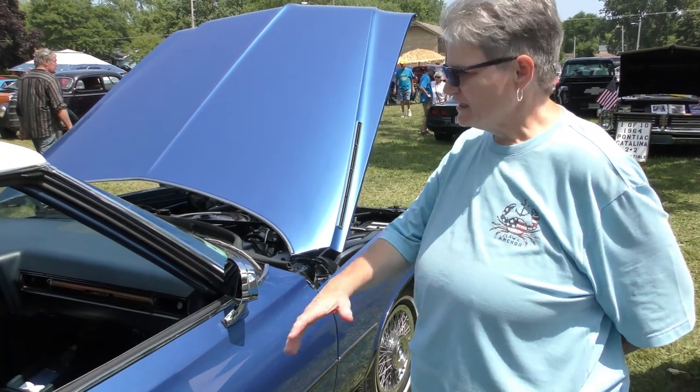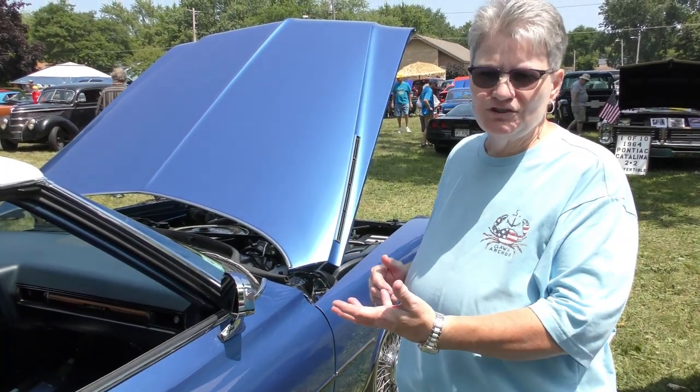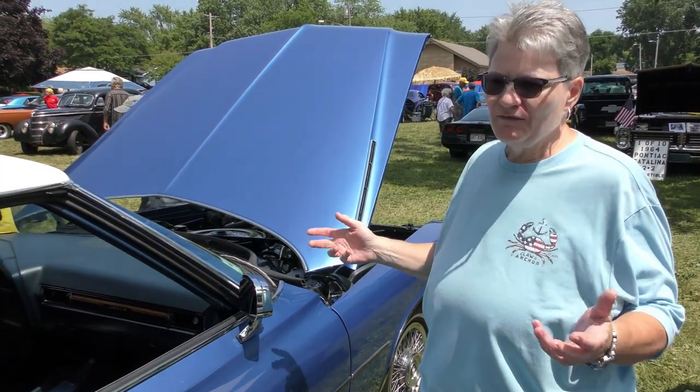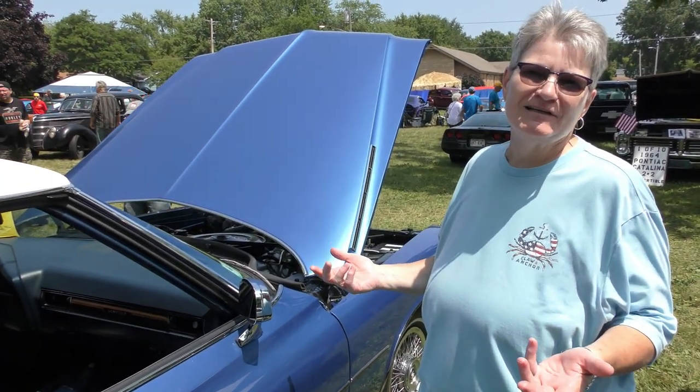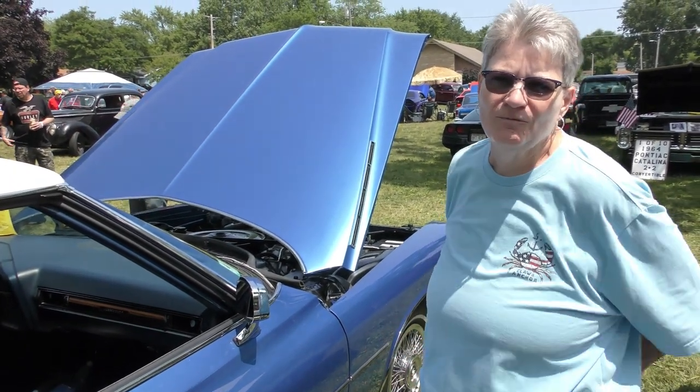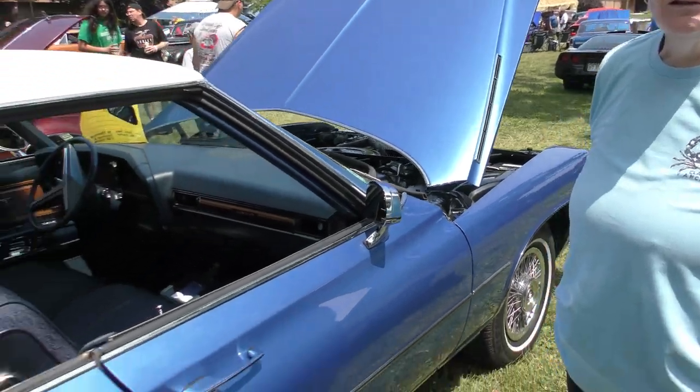Wow. So, like I said, they took everything apart. This went on a rotisserie. The car was dipped. Chrome all redone. Seats, everything's been redone on it. Top to bottom. Engine all redone. Transmission's been redone.